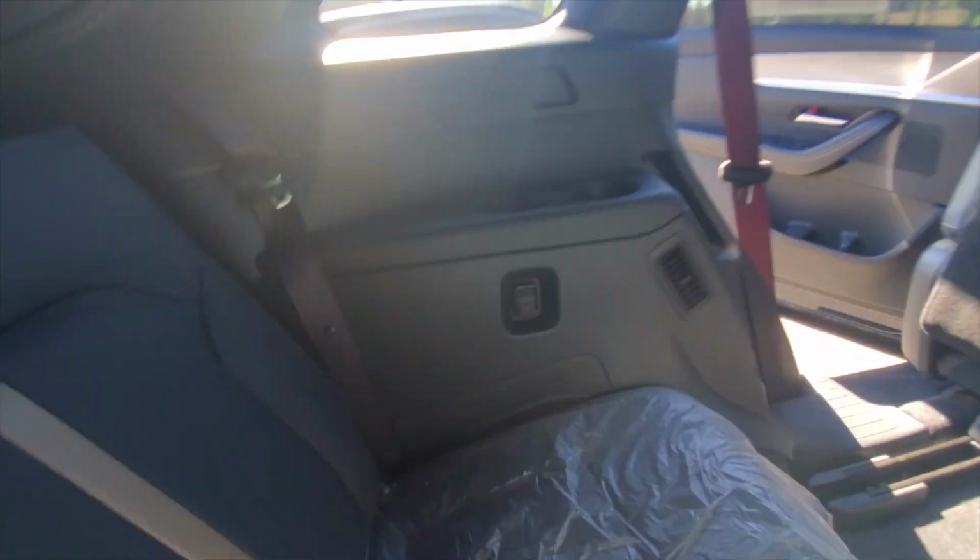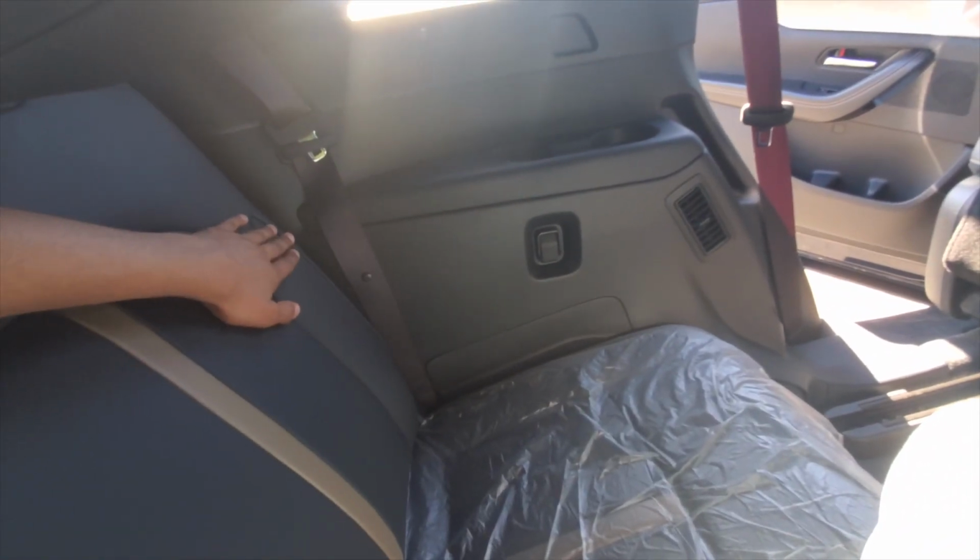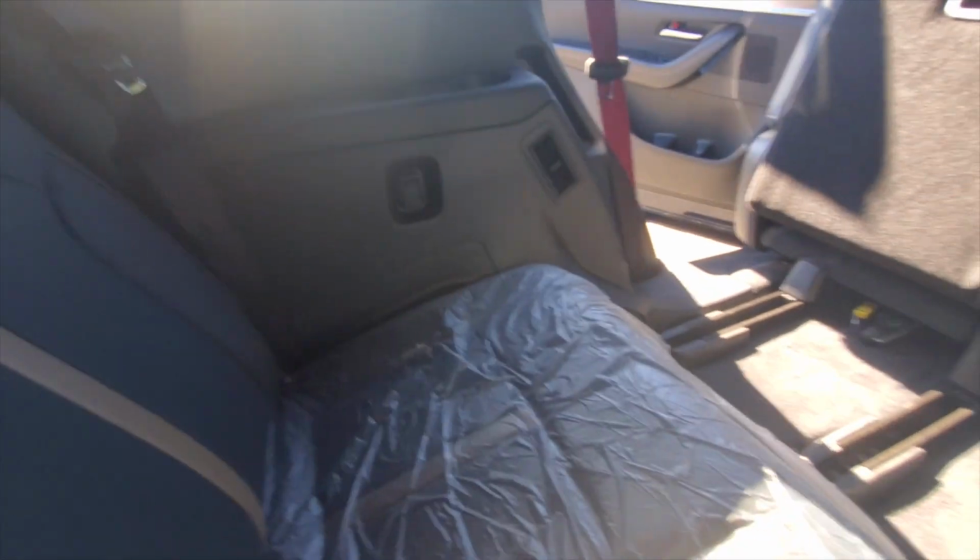You also do get the nice leather seats, as you can see. Very comfortable. You do get the stitching on the side as well. And it's a very nice third row. I think Mazda's done a great job packaging this car as well. It looks good on the outside, and I'll talk more about the exterior styling when I get out there. But currently, yeah, I'm very impressed with the packaging inside the car.